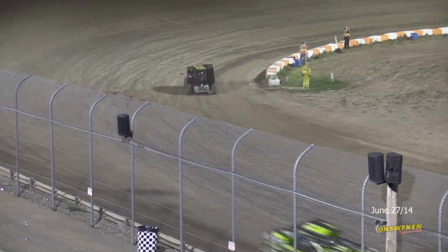Cody McPherson leads Rouse down into corner number 1. Rouse again tries the outside line, gets a much better run this time. BJ Willard with a big hop in corner 2. It's certainly a lot smoother around the outside where Rouse is in 1 and 2. He takes it up to the cushion. The car bites in, and that's not going to work for him too much.